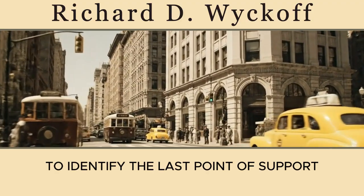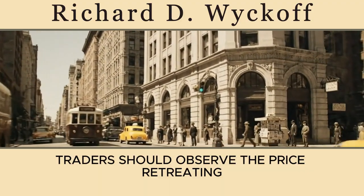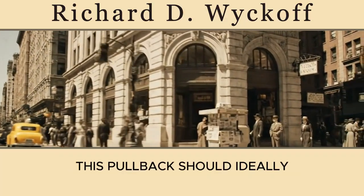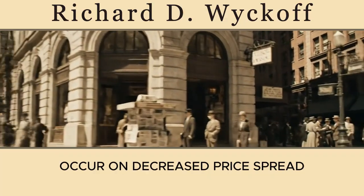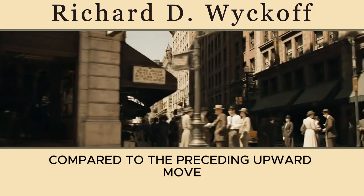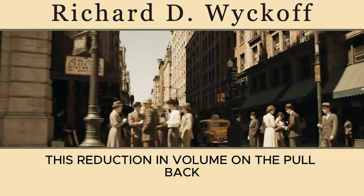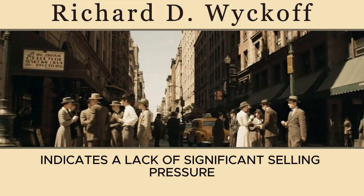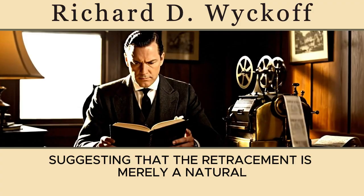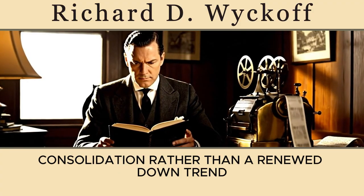To identify the last point of support, traders should observe the price retreating after a clear sign of strength. This pullback should ideally occur on decreased price spread and noticeably lower trading volume compared to the preceding upward move. This reduction in volume on the pullback indicates a lack of significant selling pressure, suggesting that the retracement is merely a natural consolidation rather than a renewed downtrend.